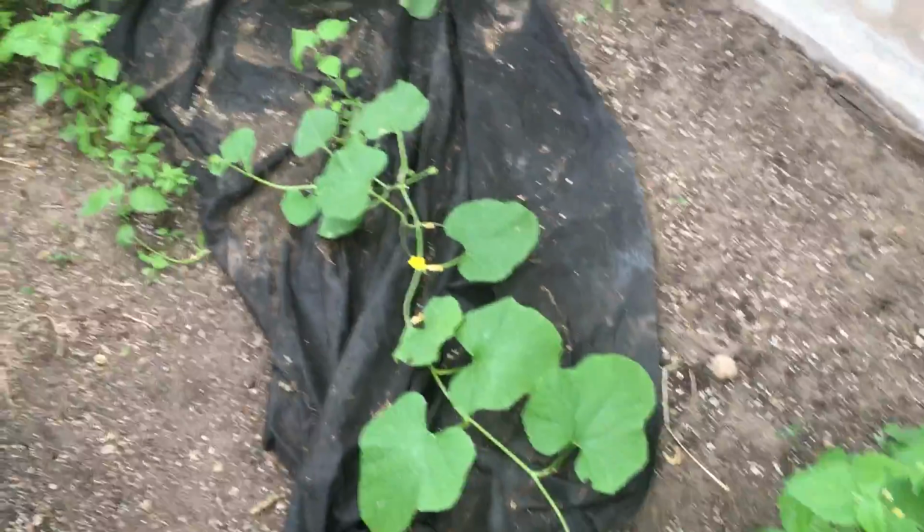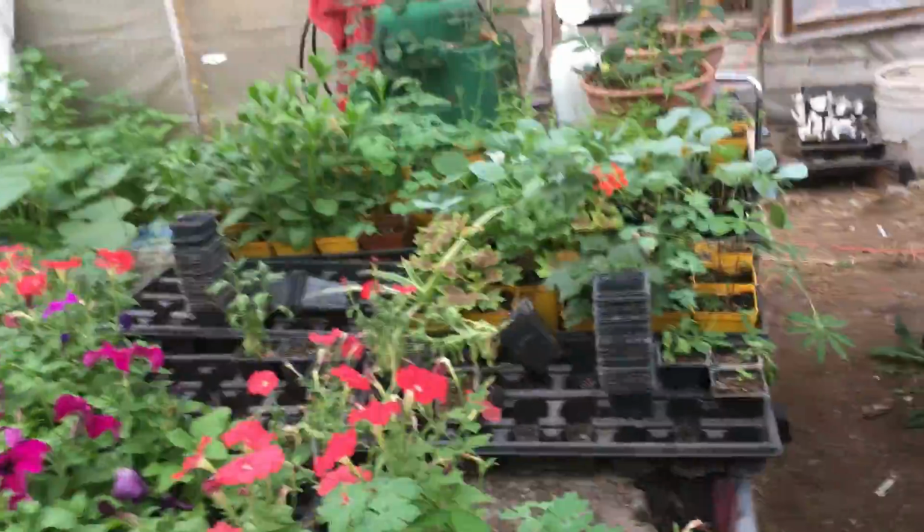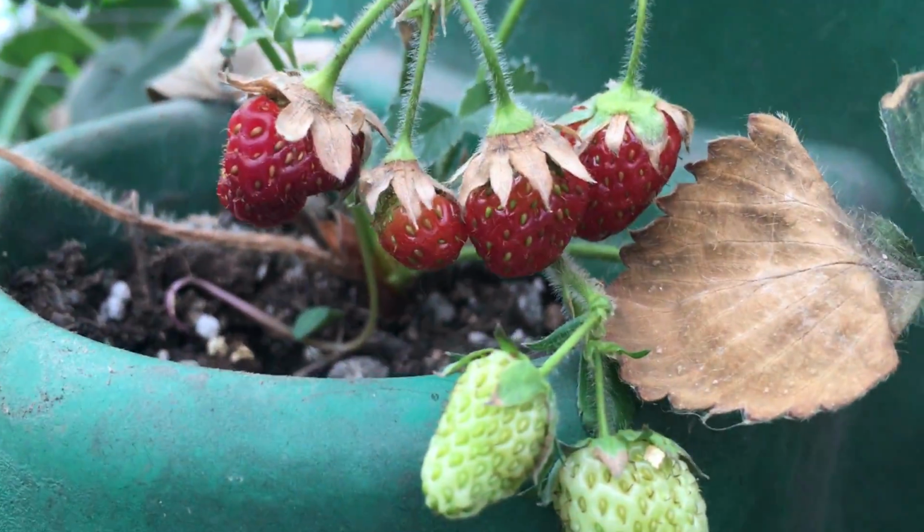Muskmelon coming in here. Yep, see those yellow flowers, if you can see in there? Those are going to turn into muskmelons. We still have a few flowers here. Otherwise, other stuff is dying off. We're going to let it dry and use it for compost. We have some strawberries there.